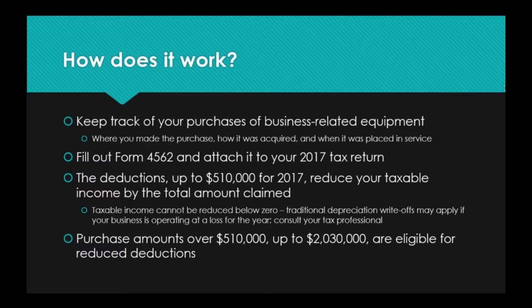Next up, there is a form that is available on the IRS website. It is called Form 4562, and attach it to your 2017 tax return. Of course, if you download it and you take a look at it and it is way over your head, take it to your tax professional. They are going to be familiar with it, and they will be more than happy to walk you through.